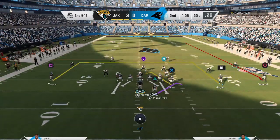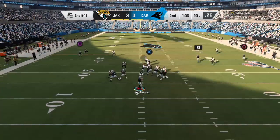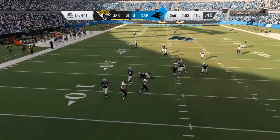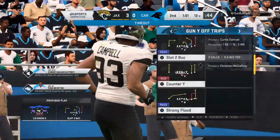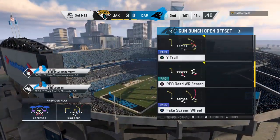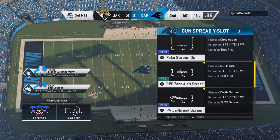Check. 53's mine. Check. 53's mine. Switch. On 2nd and 15 now. Newton. Jaguar pressure and a Jaguar sack. The Panthers going to use the second of their timeouts as they'll stop it with just over a minute to go before halftime.